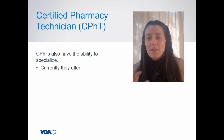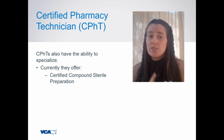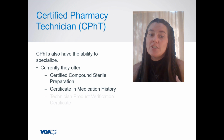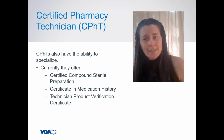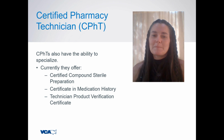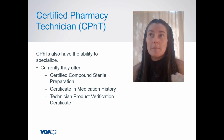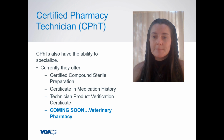Currently, they're offering certifications in compound sterile preparation, certifications in medication history, and certifications in technician product verification. Now, if you're like me, none of those are super duper exciting right now. I mean, maybe the sterile compounding one, but the PTCB sent out a notification a couple of months ago where they mentioned that they're working on a certificate in veterinary pharmacy. Now that does get me excited.